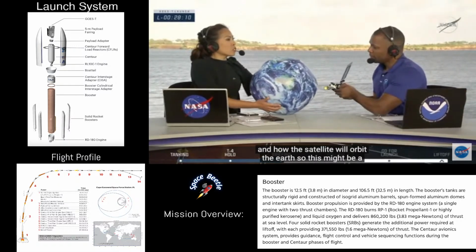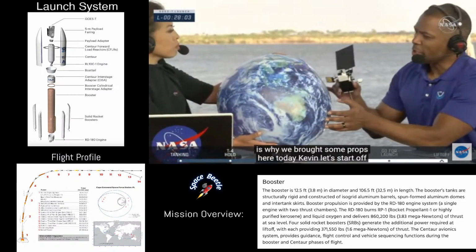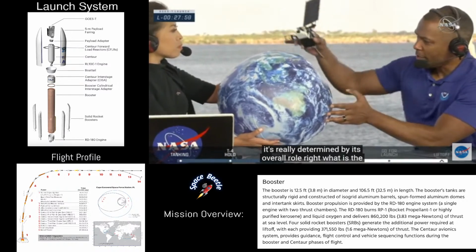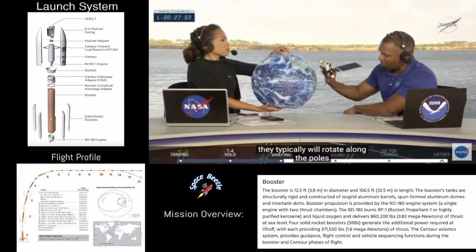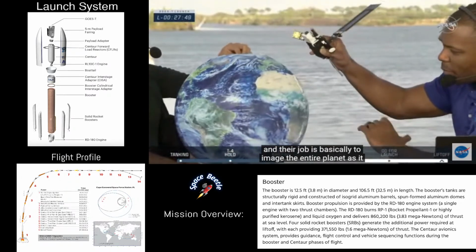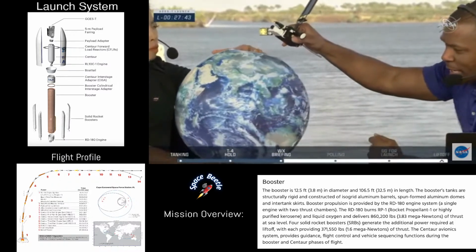Kevin, let's start off by just talking about how you determine a satellite's orbit. So it's really determined by its overall role, right? What is the job of that particular satellite? In the case of polar orbiters, they typically will rotate along the poles, and their job is basically to image the entire planet as the planet rotates underneath it. So there is a time frame for which they can provide you a global image. And so again, in a low Earth orbit, that is why you'll see those particular satellites used.